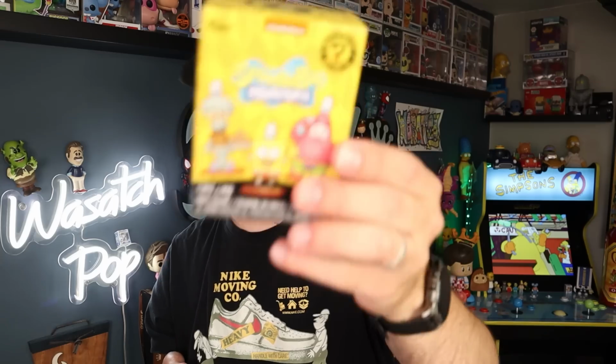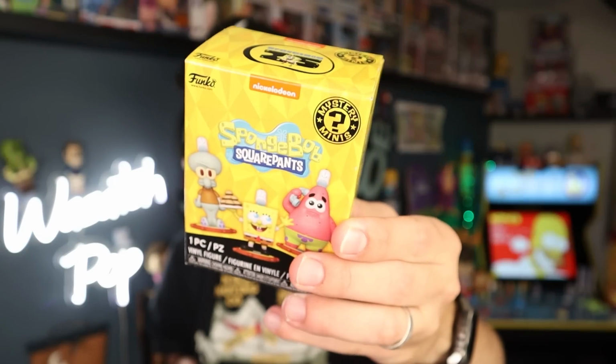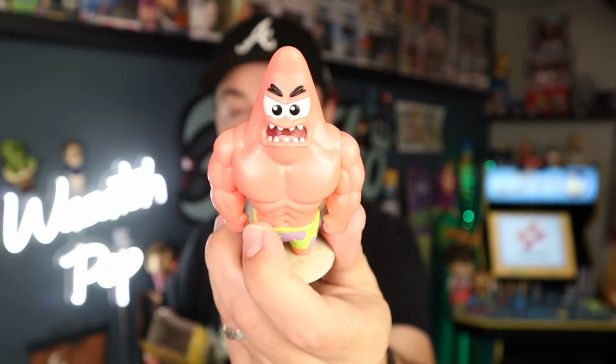And speaking of SpongeBob, guys, part of my order was a SpongeBob mystery mini right here. And I'm hoping that I get a different character than I got last time. You can see maybe Patrick that's back there. I'm hoping that I get a different one than Patrick, but I'm not too positive. It kind of sounds the same. Dang it, I was right, guys. I got another buff Patrick. If anybody needs this one, hit me up. I'll just send it to you for free.